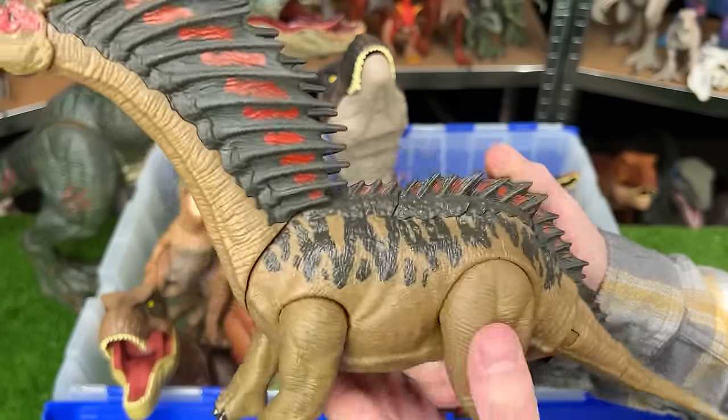Next up, this Velociraptor figure has a slashing action. So when you push on its torso, it swings back and forth, and it's actually spring-loaded too, so it can be pretty fast. All right, let's set this down next in line. This next one is a darker colored Velociraptor, and it has a different feature. There's a button on its back that you can use for a slashing action.